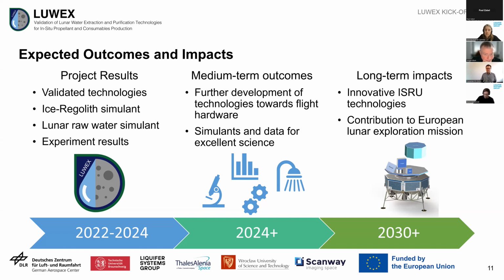After 2024, the medium-term outcome that we can envision from this project is that we then further develop the technologies and the hardware towards flight-ready hardware. So really taking the next steps after doing the tests in the thermal vacuum chamber to further develop the different subsystems. And we will provide all the simulants and simulant recipes, data, etc., for other research groups so that they can do excellent science.